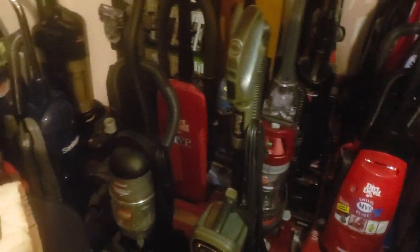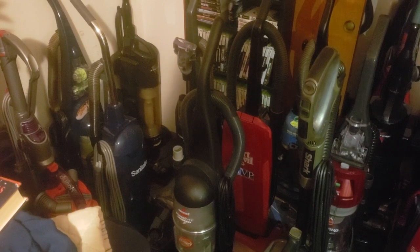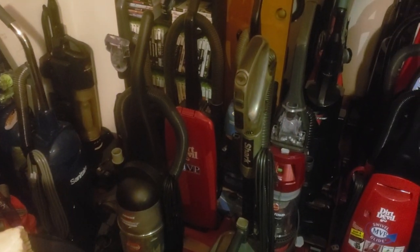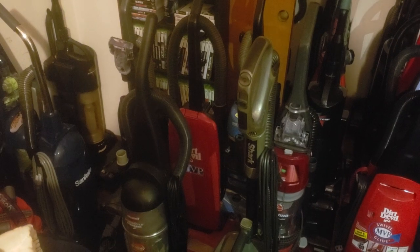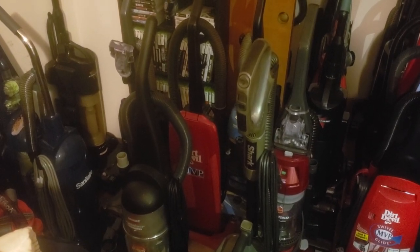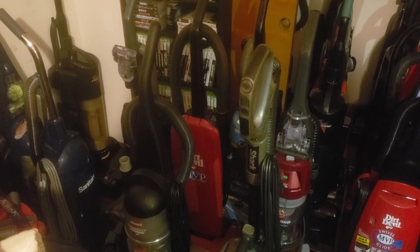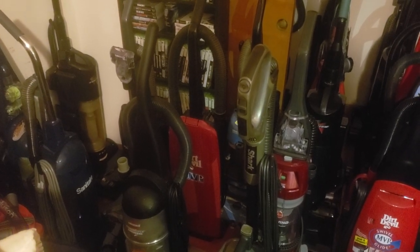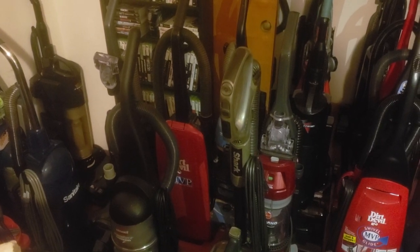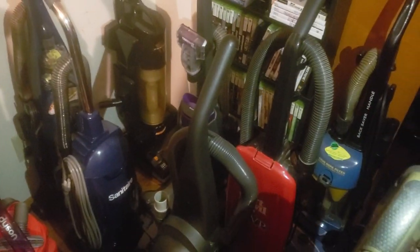And the only other machines that are at this house, besides these, are in the laundry room. I have a Hoover T-Series, a Dirt Devil Platinum Force, a Hoover Steam Vac, Hoover Soft and Light, the original one that I got, and the Eureka Power Plus.